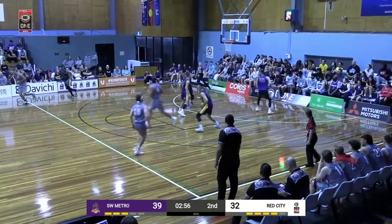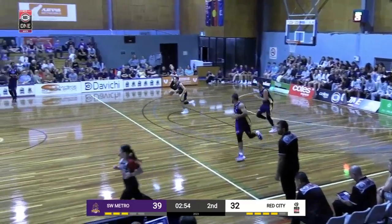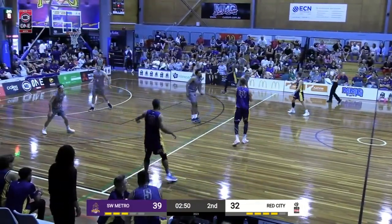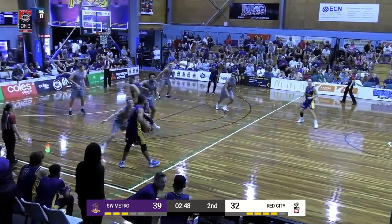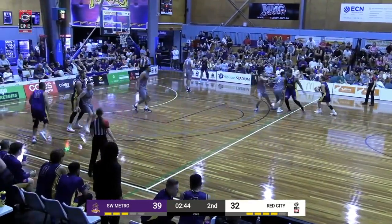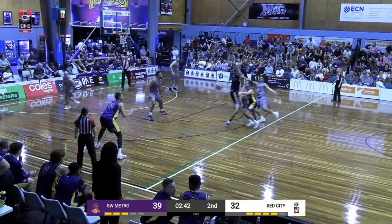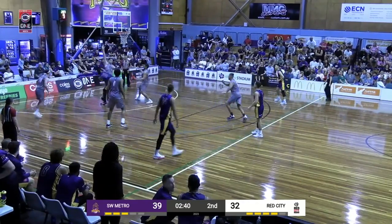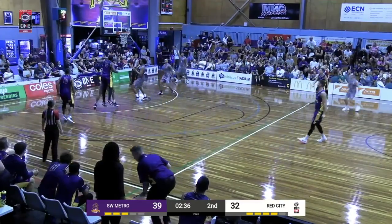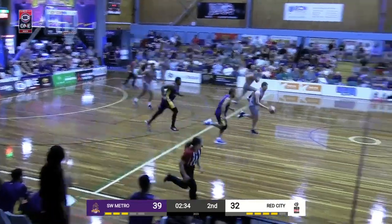Triple is up. That one short into the front of the rim. Carter coming down with the defensive rebound off the Mumtaz miss. Southwest again just going to look like they're going to move the ball around the outside of this three-point line, looking for the opportunity. Handoff from Lamar to Woodfall. Finds Carter, finds Lamar. Off balance, gets it away to Pangy. 6 seconds, rush shot. Ends up in the hands of Red City.